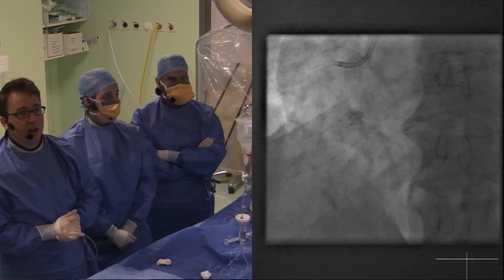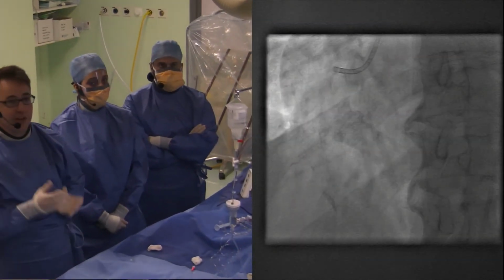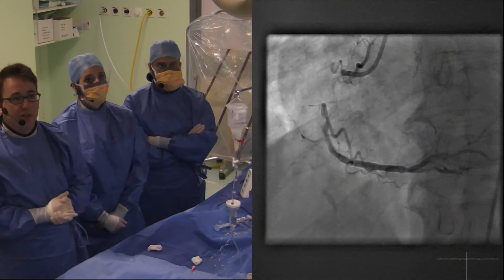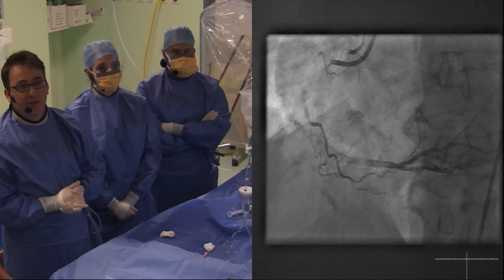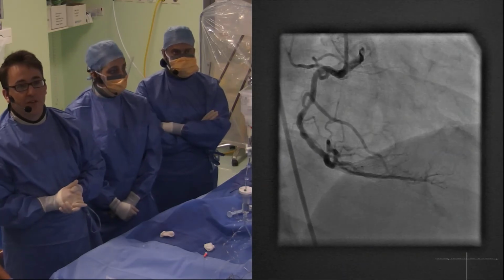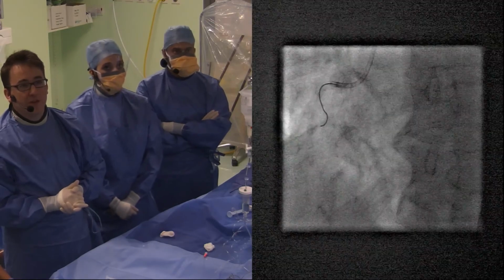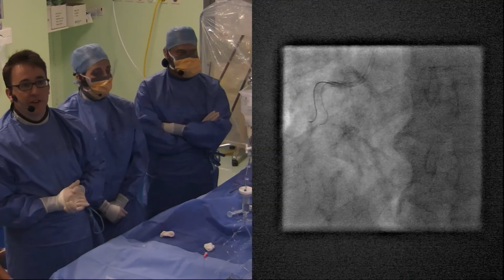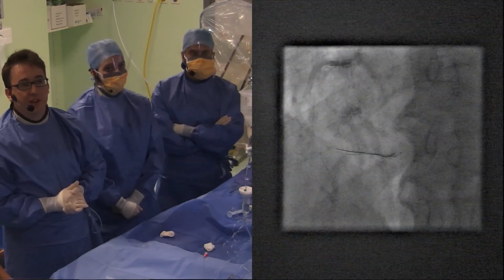So you can see Shai gave 300 micrograms of nitrates to make sure that the epicardial vessel was nicely dilated, and then the wire was passed down. Perhaps we could see the next shot on the angiogram runs here. That's great, and move on. And so that's normalisation of the wire, and I'm going to talk through that in more detail in a sec. And then the wire was positioned down beyond the stenosis in the next run.